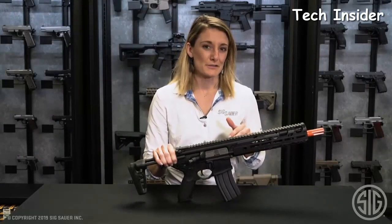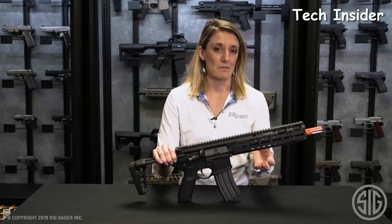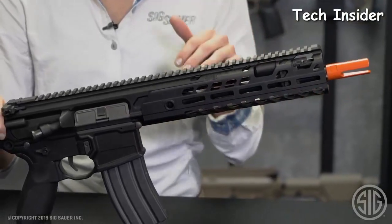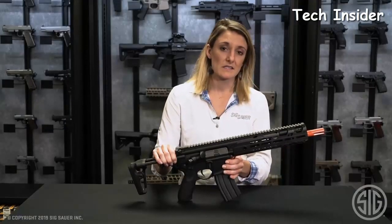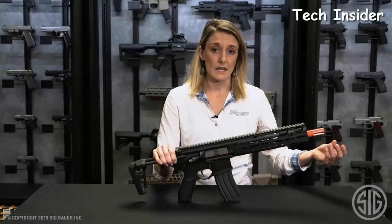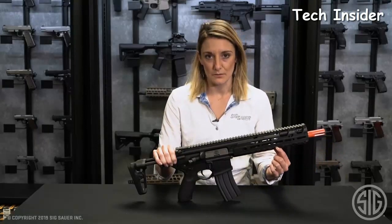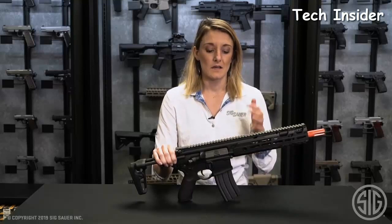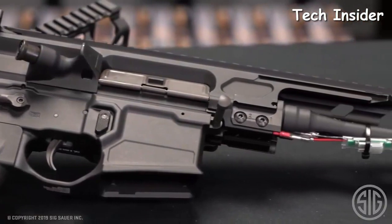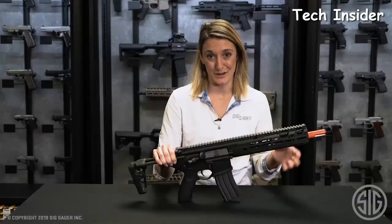So if we move into some features of this product, up front here, as you can see, this handguard is M-LOK compatible, so you can attach any accessories that you currently do on your firearm onto this airsoft product. If we move down, the takedown lever is exactly like the firearm. If you pop this takedown lever out, you can slide the handguard right off. This allows you accessibility to what the AEG stands for, which is an automatic electric gun. This is battery powered. So once you take the handguard off, you can plug in through the wires in here the 11.1 volt battery that is recommended for this airsoft model.